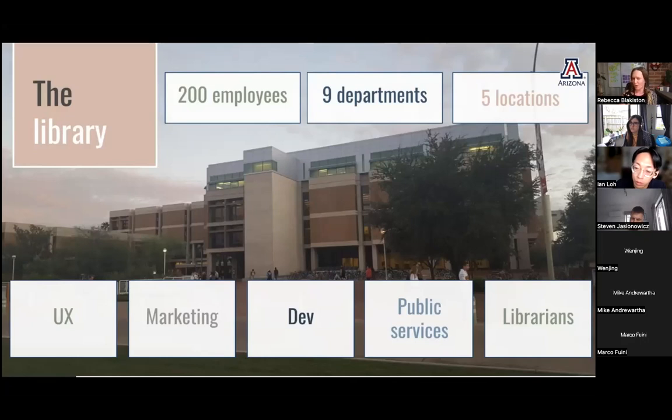And some of the departments that we work really closely with in the library. So we have the UX team, there's also a marketing team, pretty small, similar size to us, but they do a lot of work with us on communications, content, style guides, things like that. We do have a technology team with web developers that we work closely with on all our website projects. Public services, so we have the frontline staff who work directly with our users day to day.